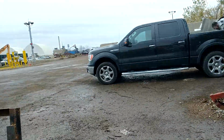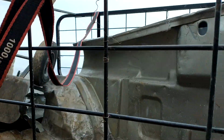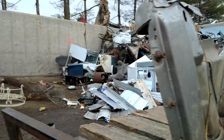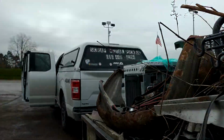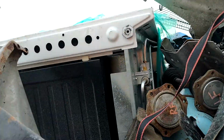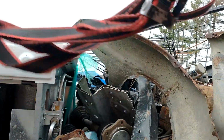Some long old tractors. After loading this stuff up, whew, I'm exhausted. Actually, a really tall task for one person to do, but I got it.